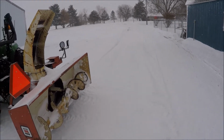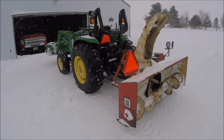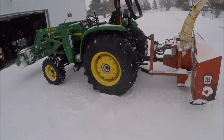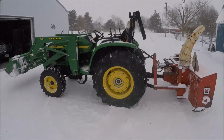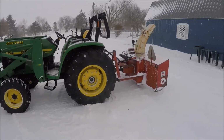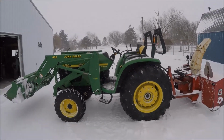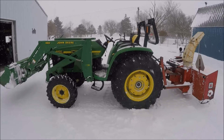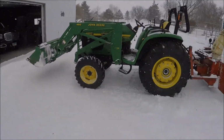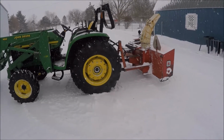So anyway, that being said, I'll leave you John Deere haters, or John Deere lovers, with a view of my toy tractor. And while sitting here in the cold, I don't know how cold it is, I couldn't tell you, but anyway, I'm gonna finish digging out, and I'll catch you on the next one.